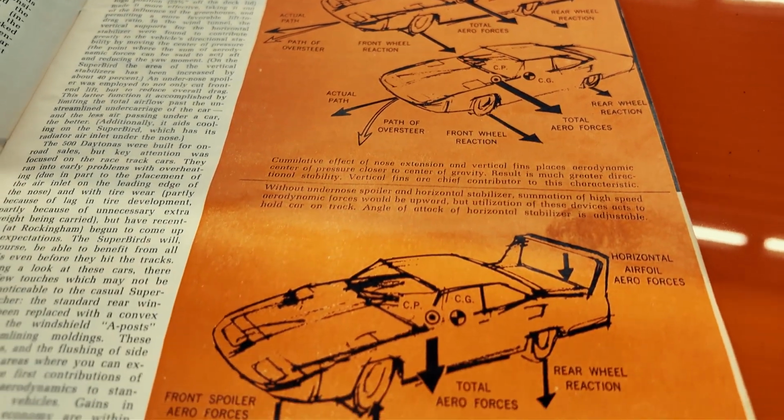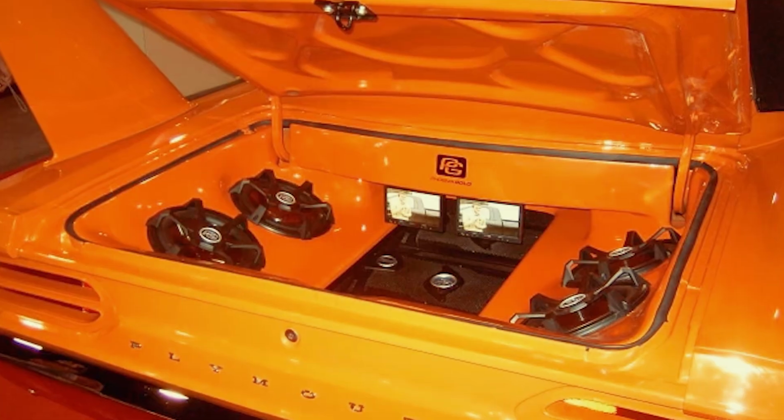We'd been doing a bunch of stuff with Phoenix Gold Car Stereo on the truck side. So we had this thing full of stereo equipment, subwoofers. I mean, the purists just lost their minds. Here's a Superbird with 20-inch rims and full of stereo gear. It was like their worst nightmare. But we got a lot of exposure from that. It was a great event.